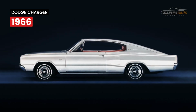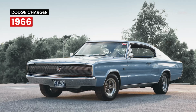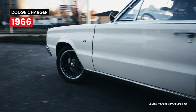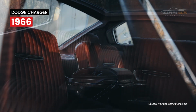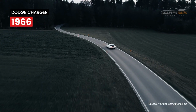Its sleek fastback silhouette, shaped by the aerodynamic trends of the era, paired with a fully enclosed grille and hidden headlights, made a bold statement. This was no ordinary car. The muscular lines screamed performance. Inside, the Charger was a blend of comfort and cutting-edge features for its time. On the road, it commanded respect. Powerful, elegant, and destined to become a legend.